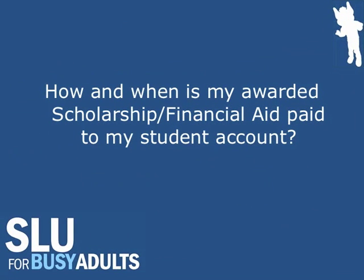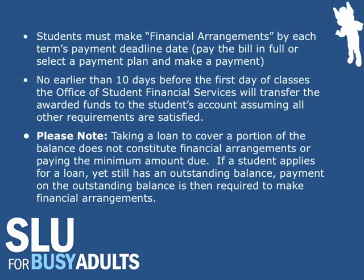How and when is my awarded scholarship financial aid paid to my student account? Students must make financial arrangements by each term's payment deadline or before classes begin. Payment is not paid to the student's account until 10 days prior to the start of class. Payment is automatic, and the Office of Student Financial Services will transfer the awarded funds to your account, assuming all other requirements are satisfied.